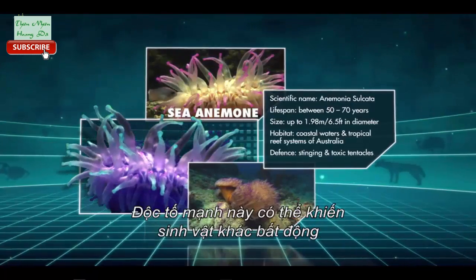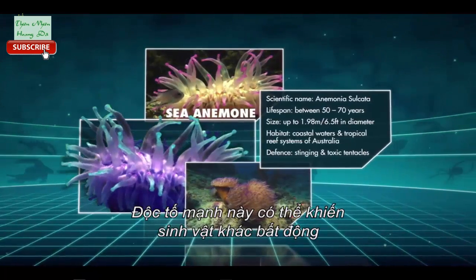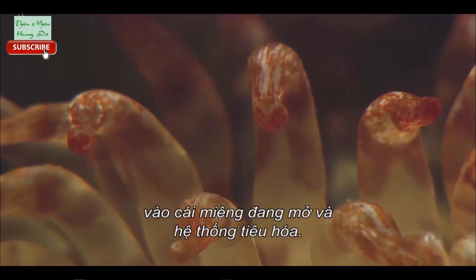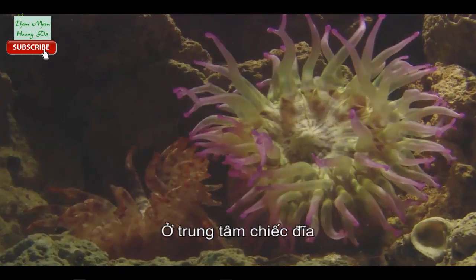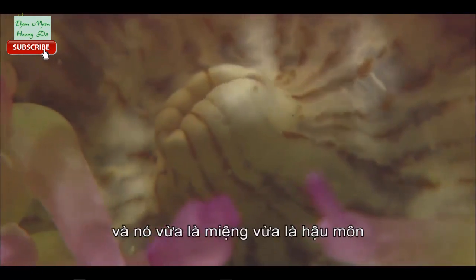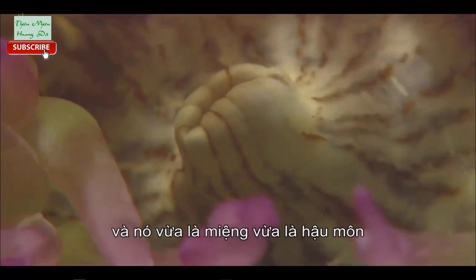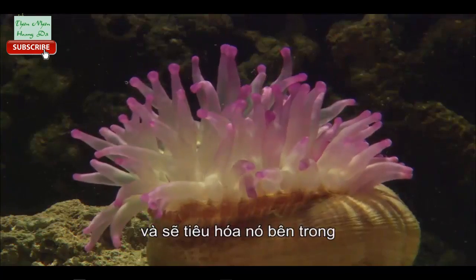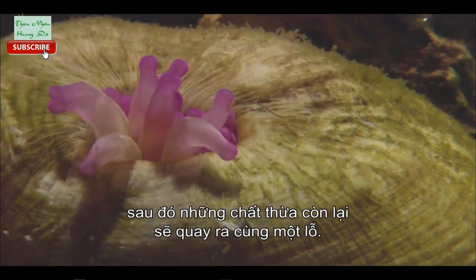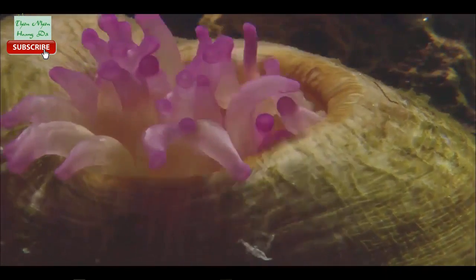tentacles. This potent toxin allows an otherwise immobile animal to very quickly paralyze and move tangled prey into its open mouth and intriguing digestive system. In the center of the disc, you'll actually see there's a mouth, and it's actually the mouth and the anus at the same time. So they'll bring the food in and they'll digest it internally, and then any waste that's left over will come out the same hole.